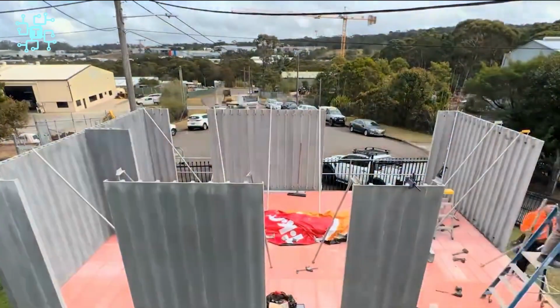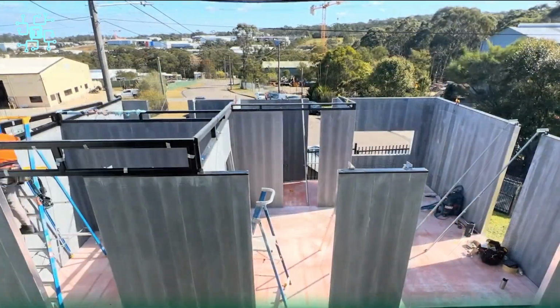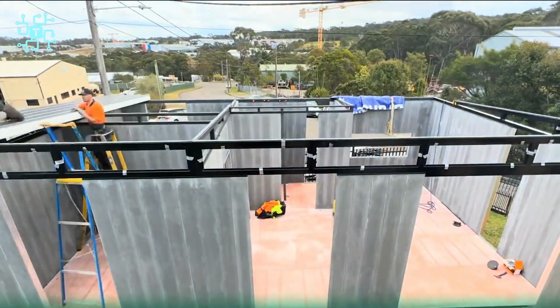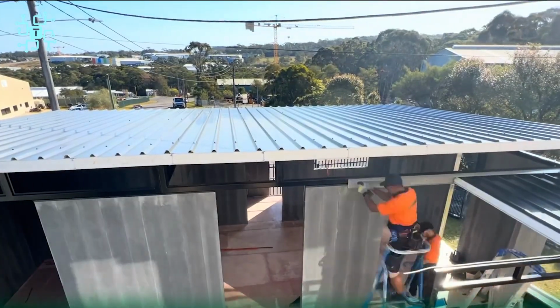The modular steel frame flooring brings flexibility to the design, enhancing load-bearing capacity. Somersby U-shaped house is not just a home, but also an icon of innovation and advancement.